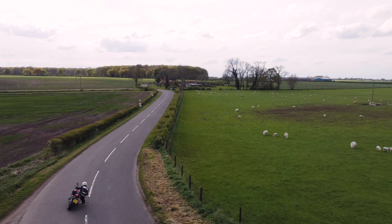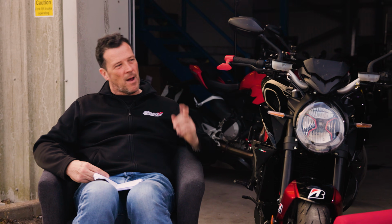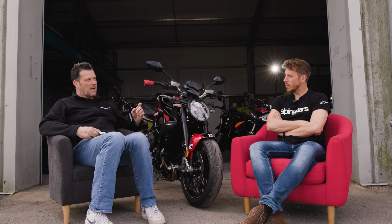So we've just been a few days out on these brilliant bikes. In first place is not this bike, but before we get into it, I wanted to just share a little bit of pub ammo with you on this bike that I've not told you up to now.